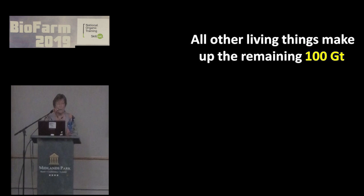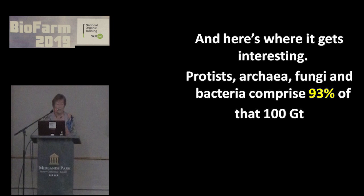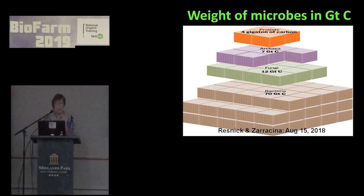But where it got really interesting when I was reading this article was that the things we can't see, the protists, the archaea, the fungi and the bacteria, actually comprise 93% of that other 100 gigatons. So if we break it up like this, you see the orange section is the protists, the purple the archaea, the green the fungi and the bacteria. The brown section on the bottom makes up a massive 70% of that remaining 100 gigatons.